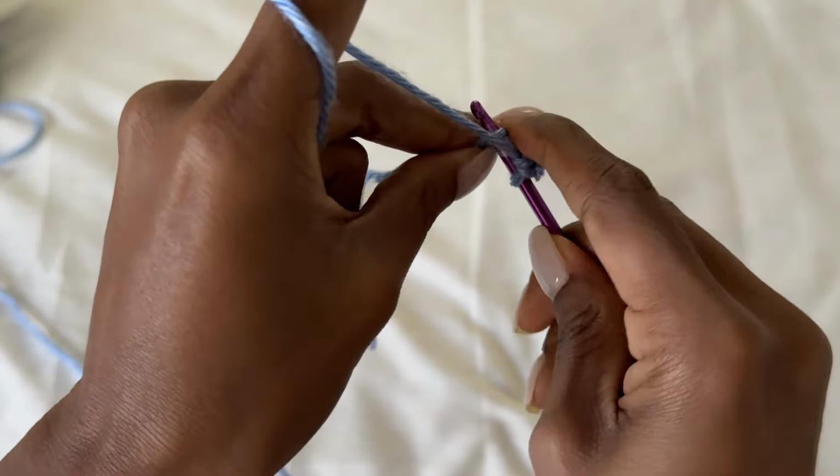For me, I'm just gonna stop right here. You basically pull it through like this, and then you would cut here, and after you cut, you just tighten that string and then weave it through your project.